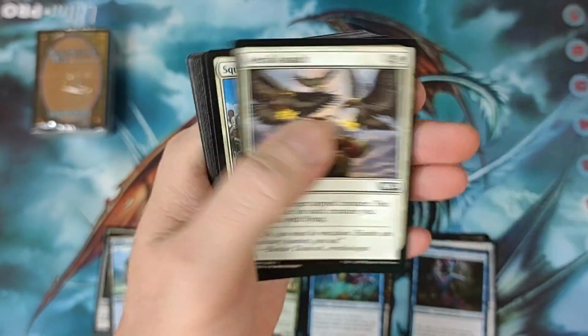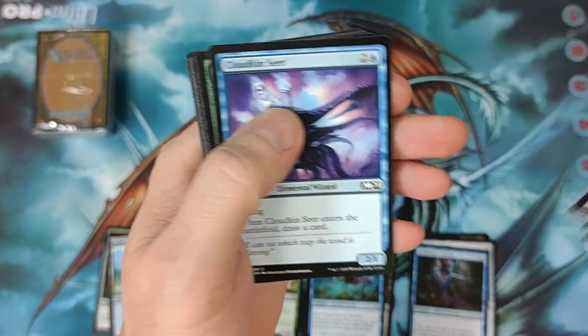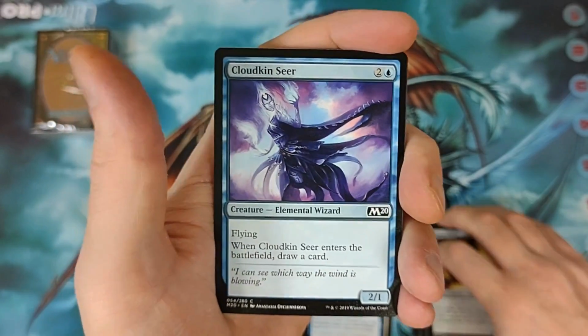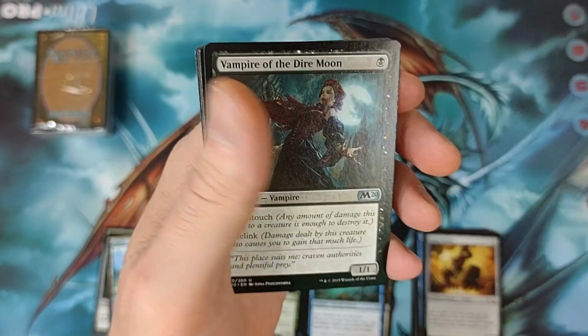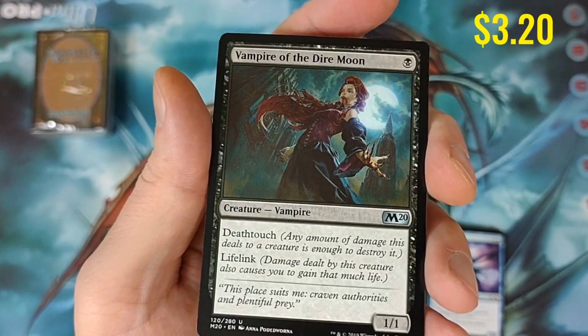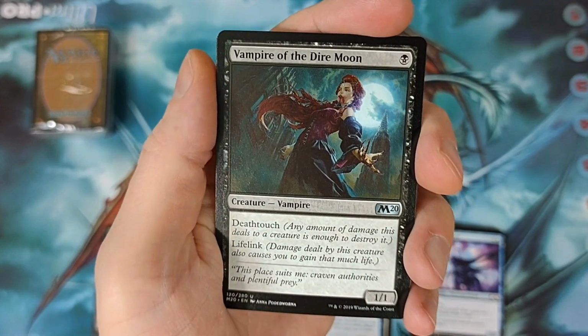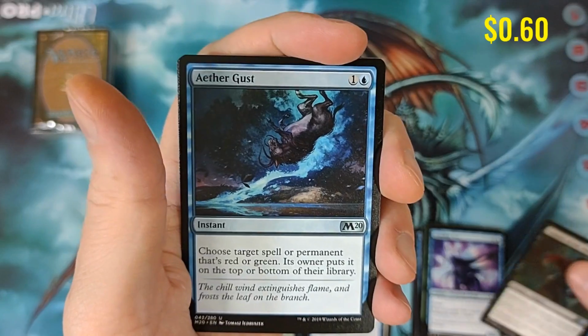All right, Stone Golem, Servant. Some of this, nobody cares. Ooh, fun card. I love this card. Easy little card draw. Get you a body in the sky. Not bad, man. Not bad at all. Vampire of the Dire Moon. Pretty good. Uncommon right there. I'll take it. Deathtouch and lifelink for just a one drop. Pretty cool. Could do all sorts of things with that.